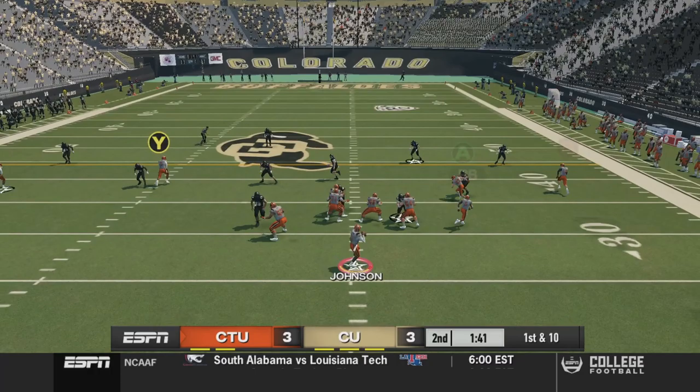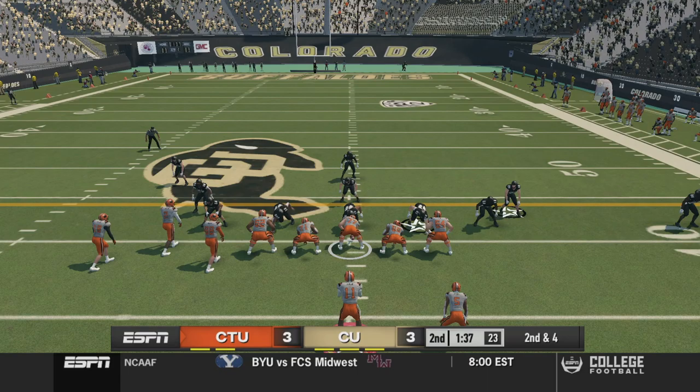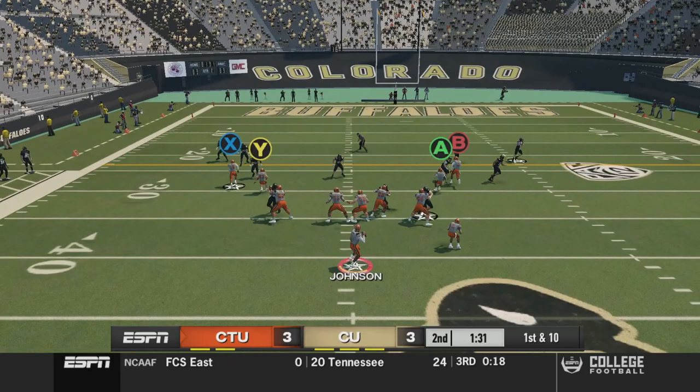So here we are with about 1.5 minutes to go. B.J. Johnson needs to put together a nice drive here. Give us at least a small lead in this one. Here we run a play at the left side. This one's Flint Steele. He's got it for a gain of 26. They sent the pressure. I'm not sure why it was in there right away, but it looked like maybe somebody missed an assignment, but it's a first down anyway.